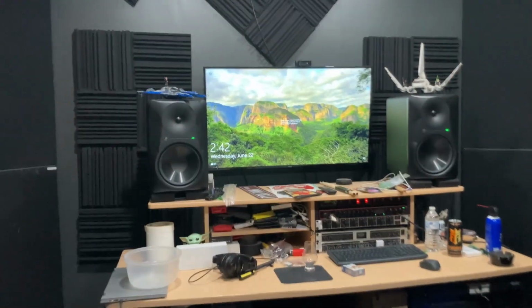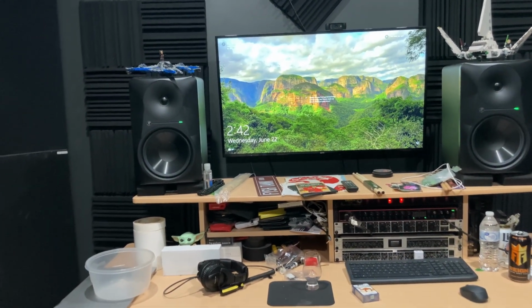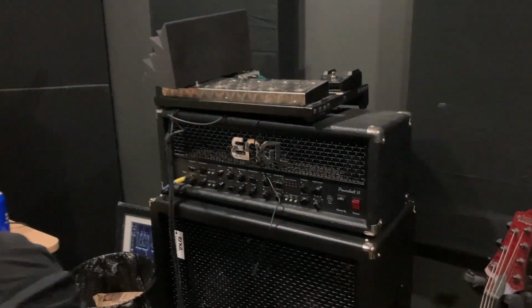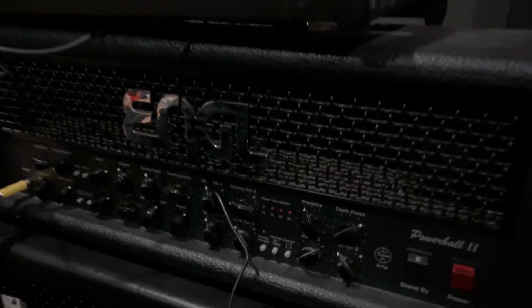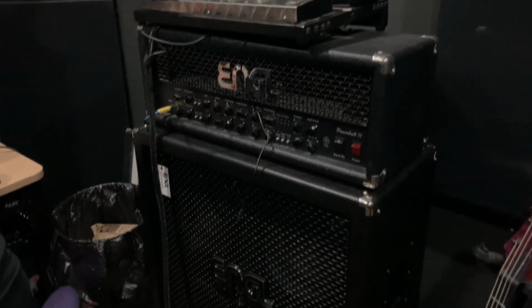This is our editing room. Yeah, this is like the editing room, like studio rooms where we demo, track, mix and edit. Oh, you got a Powerball. Yeah. Oh, yeah. Eric Hoffman. Yeah, it is. That's what Deicide used to use. Eric still uses it in Eamon.